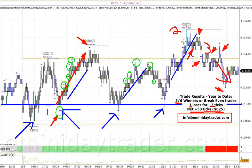We're looking tomorrow for the same kind of support area in around 31. If it can hold below that, it's certainly possible it could come back down to hit the 27 area. So that's really what we're looking at tomorrow, but still maintaining the upward bias.